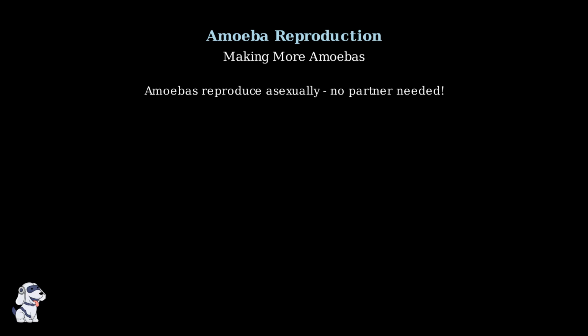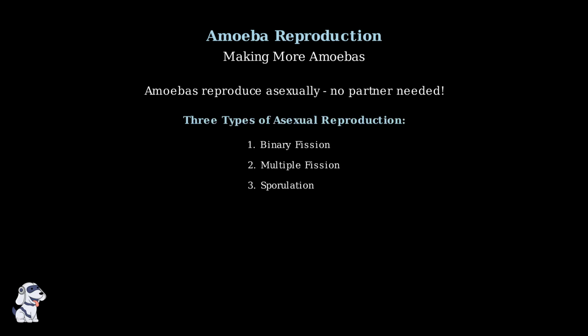Amoebas have a fascinating way of creating new life. Unlike many organisms that need a partner to reproduce, amoebas reproduce asexually, meaning they can create offspring all by themselves. There are three main ways amoebas reproduce asexually. Each method allows them to create new amoebas without needing to find a mate. Let's start with binary fission, the most common method. This is where one amoeba literally splits into two identical daughter cells.